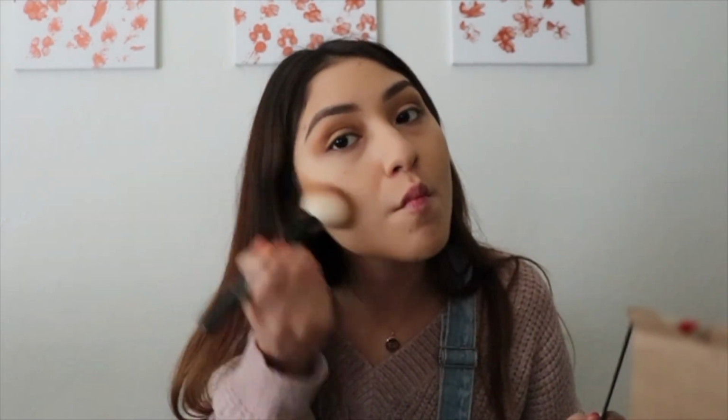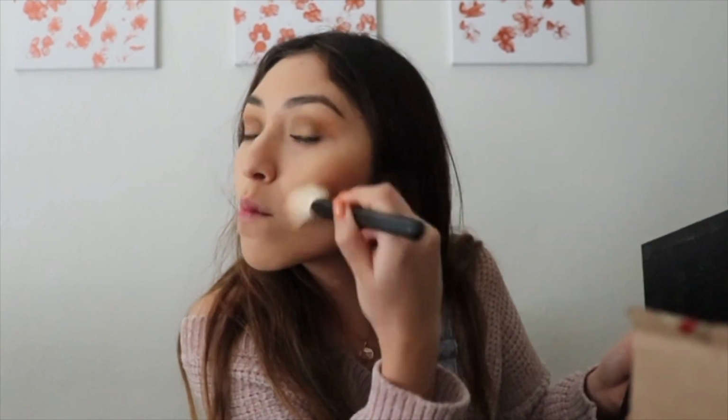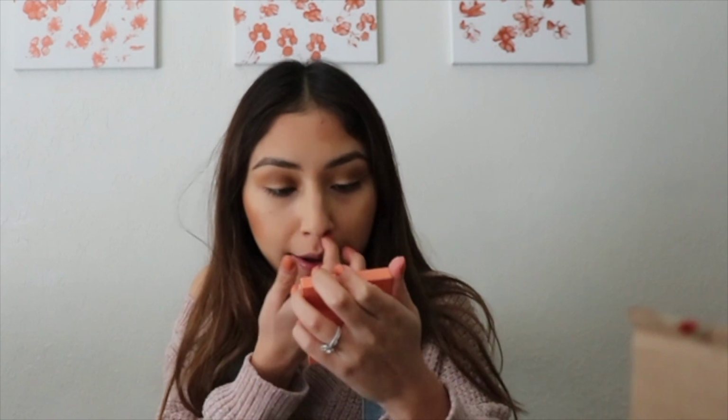I then contour with this. You can contour with a bronzer and stuff. You don't really need like a contour palette specifically, but and for my blush, I've been using the Kylie Jenner pressed blush powder in color X-Rated, and this is how it looks.